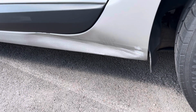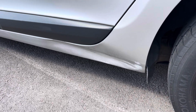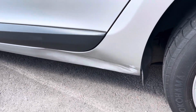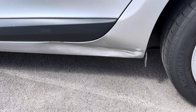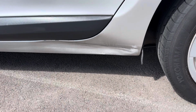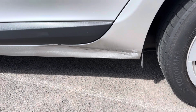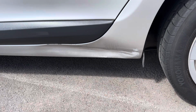I mean, mechanically wise, it doesn't affect the use of the car in any way, shape, or form. But again, I do point these things out. I mean, that'll be pretty hard to miss anyway, but I do want to point these things out before you head up just to see it. The reason I'm not going to sort it is because it will cost me a bit.